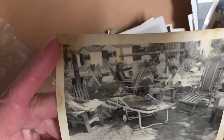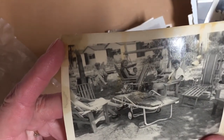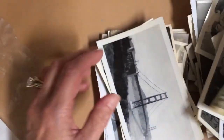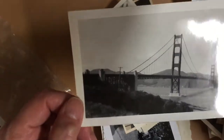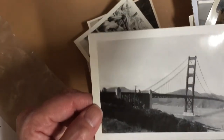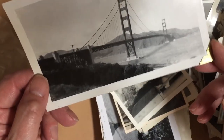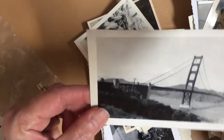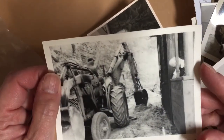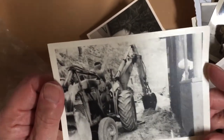Oh, I love this one with the old furniture. This reminds me of when I was a kid, back in the 50s and 60s. Ooh, look at the bridge, and it still has the little corner protector on it. Not protector, what are these called? Corner mounted things. That looks like the Golden Gate Bridge, but I'm not sure. I've never been there, but it looks like it. And somebody doing some backhoeing.